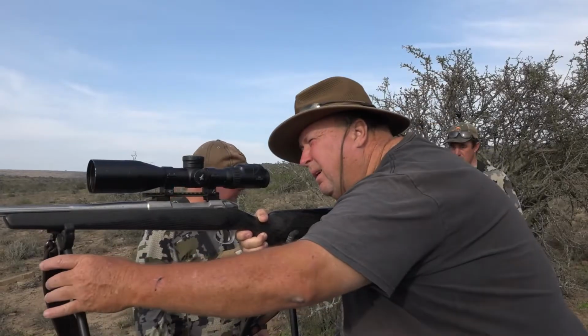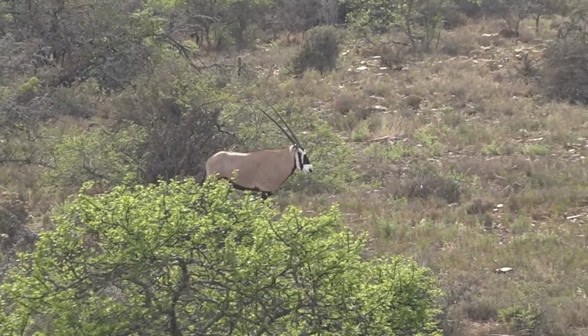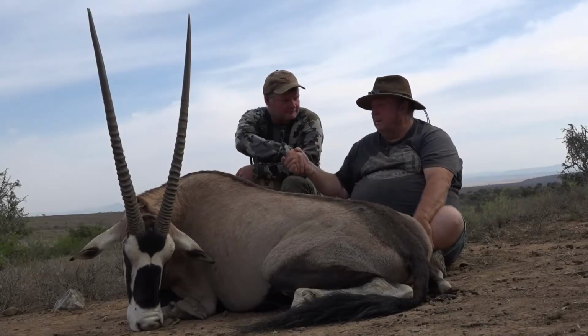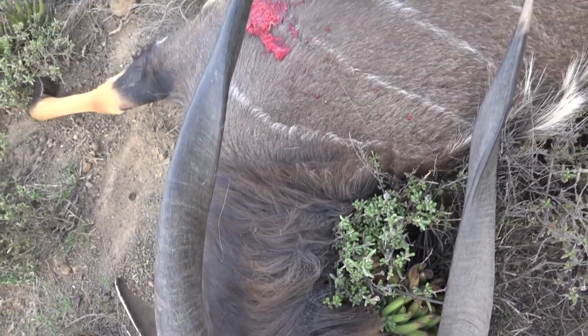Like I say, if you're going to come, you want to get in a little bit better shape than I did, and be willing to shoot off the sticks to get a little practice. It doesn't take much getting used to adjusting. I took a giant water buck, a giant Gemsbok, and the Nyala was the first animal. It was just a beautiful animal, and that water buck was awesome. We were stalking it from below. Me and Nick were not stalking it from above.